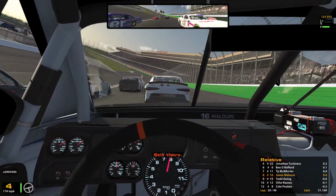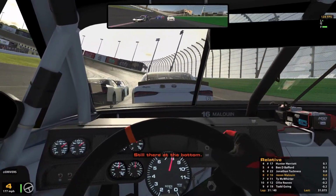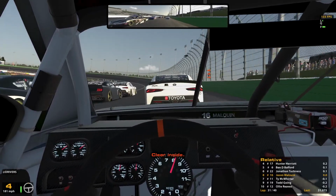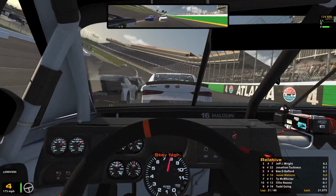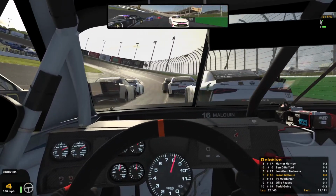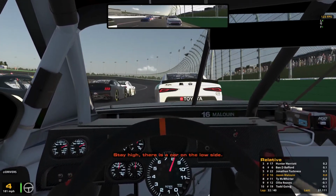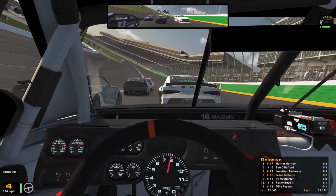Not recommend making a third lane run. Ten to go. Coming to 9. Still plenty of racing left. Getting racy up here. This guy behind me really wants to make a third lane. It's not happening right now.